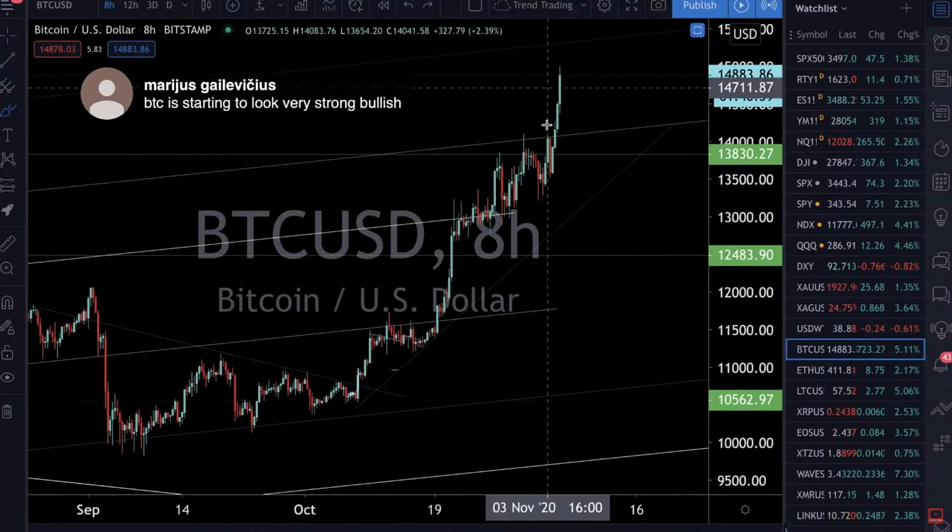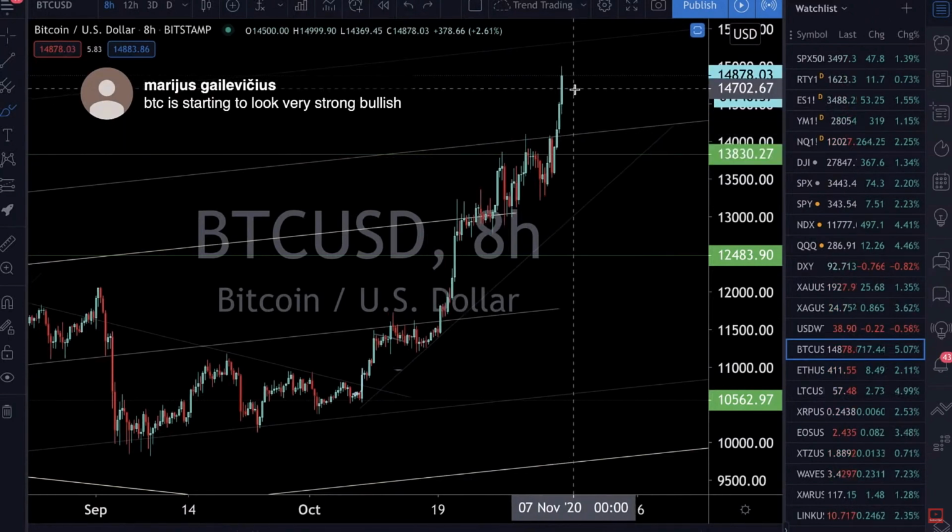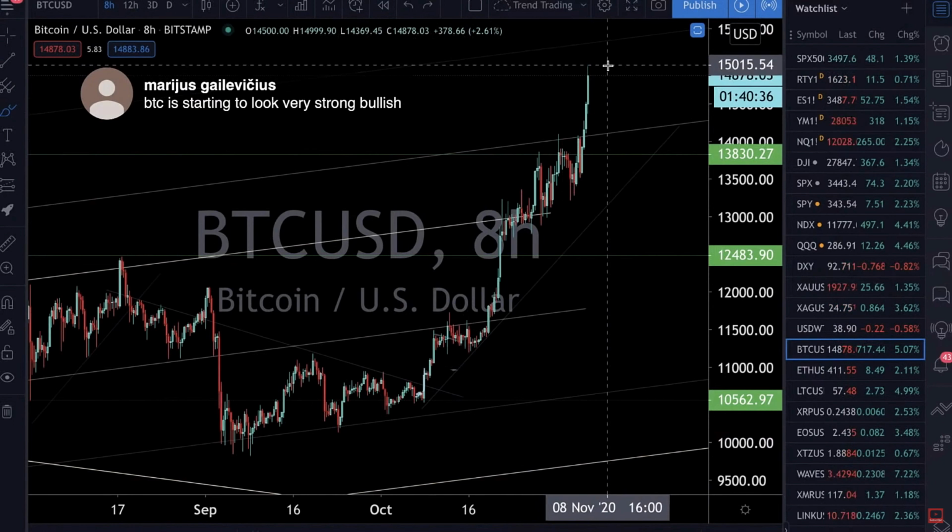You don't buy now, you're too late. Not that this won't go higher, but you're too late. So you don't buy now. You could always be waiting for the first 30% pullback, and that's the safest entry.